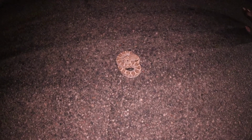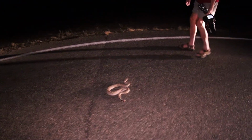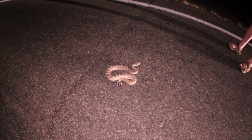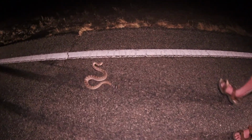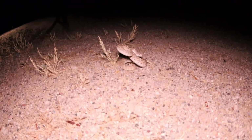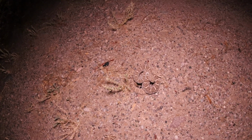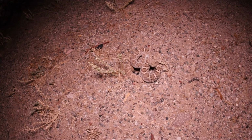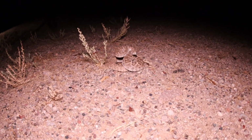Oh. Western Diamondback. There's a car coming. Might just be the highway. Whoa, look at that two-step. Cool, man. Oh, geez, look at him go. That's cute. Good. Okay. We are headed back to the hotel.